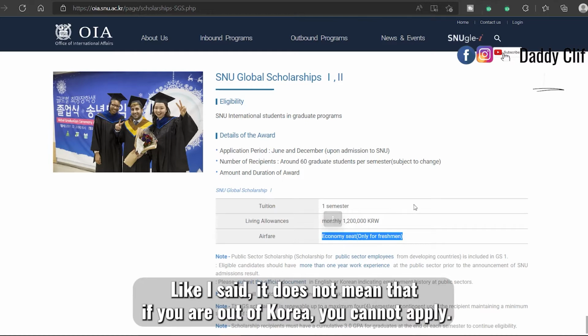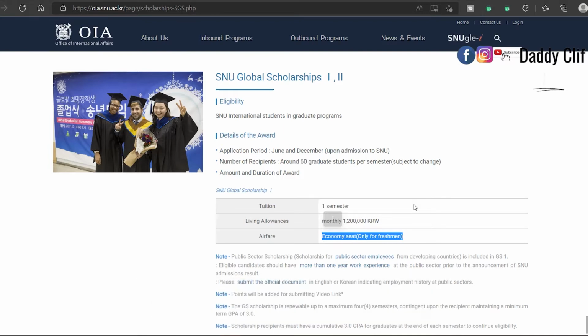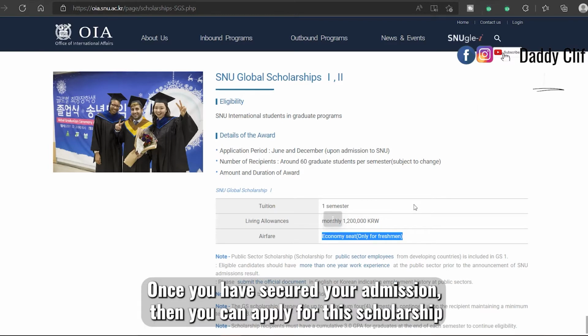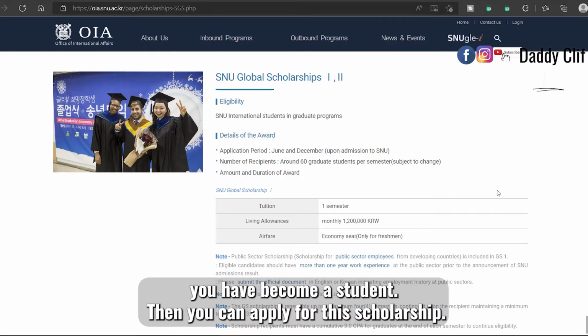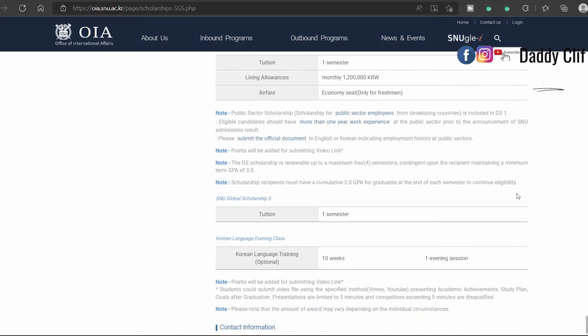Like I said, it does not mean that if you're out of Korea you cannot apply. That's why they are providing airfare. So you can equally apply to study in Seoul National University. Once you have secured your admission, then you can apply for this scholarship, because when you apply and get accepted, automatically you have become a student, then you can apply for the scholarship. That's what I meant by that.